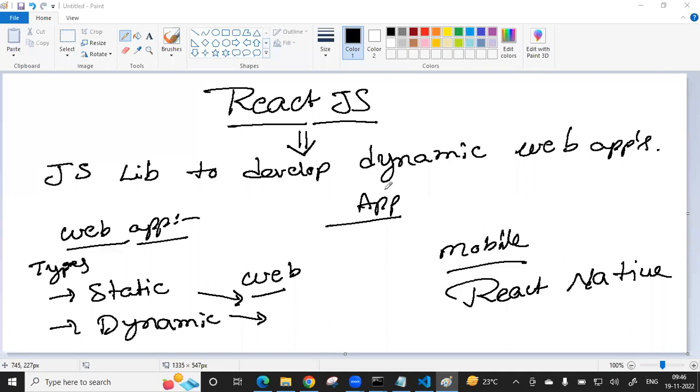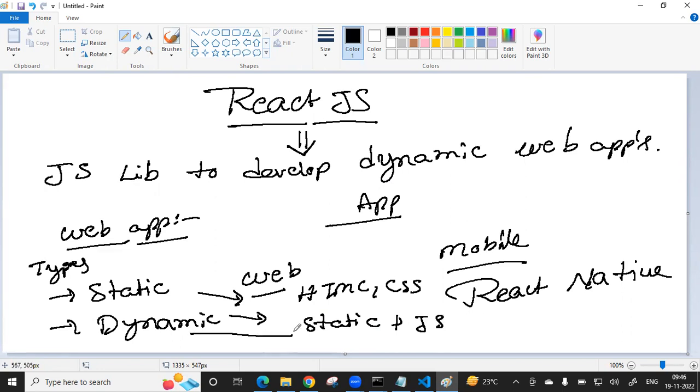So, static and dynamic applications. Any application in nature has two types, static and dynamic. Static means you develop an application using only HTML and CSS. Static plus JavaScript is nothing but a dynamic web application. Hope everybody is clear. So our ReactJS is what type of application? ReactJS is a dynamic web application. What is meant by dynamic? The user is able to interact.